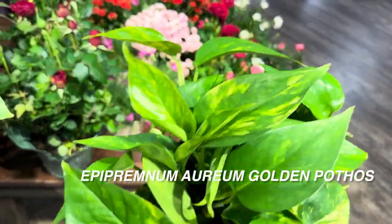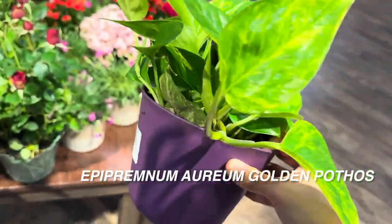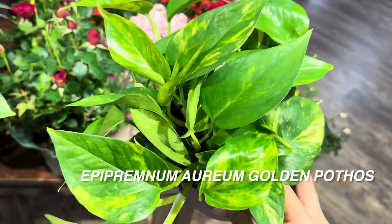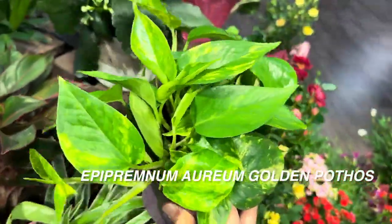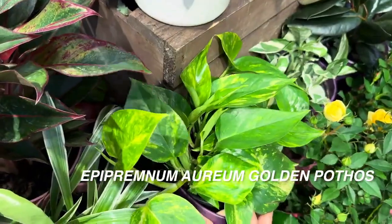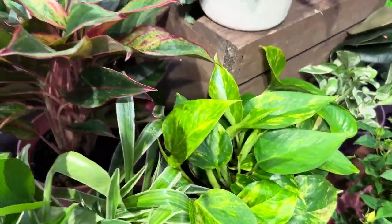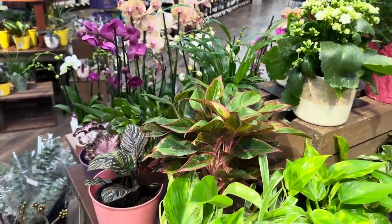Now this is a beautiful Epipremnum aureum golden pothos. This one is for $19.99 in a 6-inch planter. Look at the variegation of this one. This one actually has very good variegation for a golden pothos. Golden pothos are one of the easiest houseplants to grow. They are easy to propagate as well. You can literally take node cuttings off of it, stick it in water, and produce many pothos.